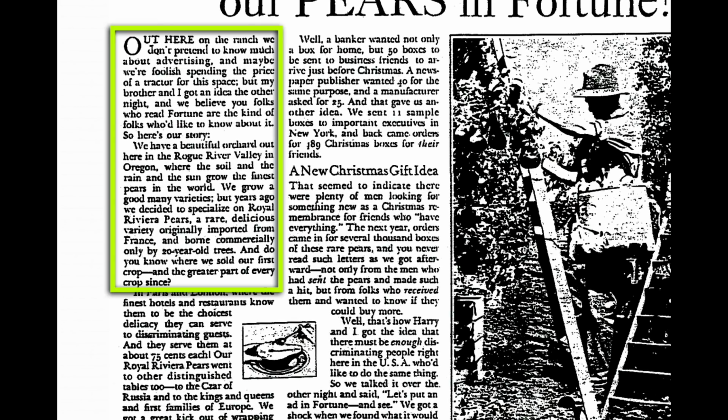So it starts off by saying, "Out here on the ranch, we don't pretend to know much about advertising. And maybe we're foolish spending the price of a tractor for this space. But my brother and I got an idea the other night, and we believe that you folks who read Fortune are the kind of folks who'd like to know about it. So here's our story. We have a beautiful orchard out here in the Rogue River Valley in Oregon, where the soil and the rain and the sun grow the finest pears in the world. We grow a good many varieties, but years ago we decided to specialize in Royal Riviera pears, a rare, delicious variety originally imported from France and bearing commercially only on 20-year-old trees. And do you know where we sold our first crop? And the greater part of every crop since?"